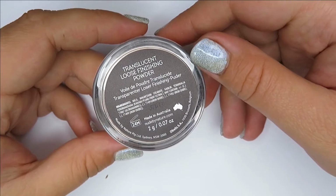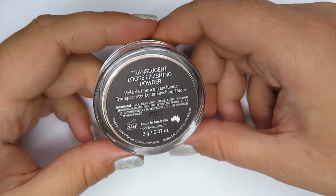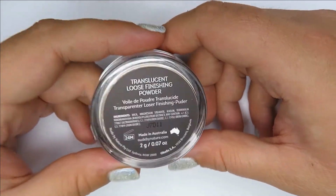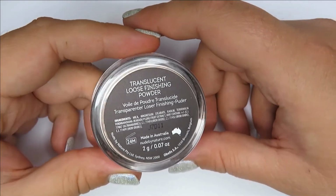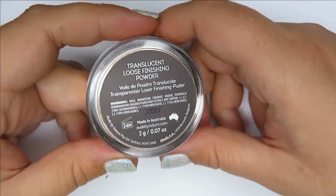And it's exciting to try some more sort of luxurious setting powder, because again, I've just got really cheap ones. I've got the peach powder from Revolution, which is my favourite. I really do love it. It actually smells like peaches. It's really good, and I do like it as a setting powder.